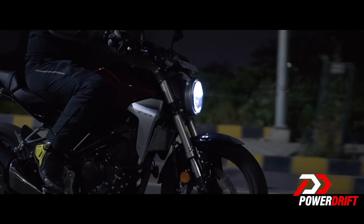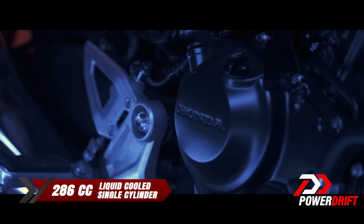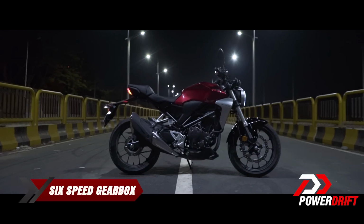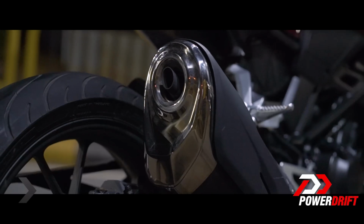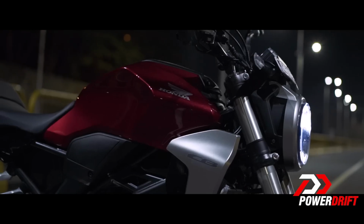Now 30 bhp might not sound like a lot, but the CB300R makes up for that by being extremely eager. And we know this engine. It began life in the CBR250R, and since then it's gained a longer stroke, grown in size, and that brings more power and more torque. It makes 4 bhp more than the CBR250R. But that's not the whole story.